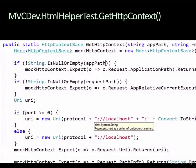Here's another example of things that could be related to logic. This is another helper method in tests from ASP.NET MVC. And this is a method that creates a fake HTTP context. So we can see that it has the app path and various other parameters. And then it has a check. If we have an app path, then create a fake application path. If we have a request path, then check and replace the app relative current, blah, blah, blah, blah. If we have a port, then create the URI this way, otherwise create the URI that way. And then set the URI to whatever. And then the HTTP context will behave in a fake way.